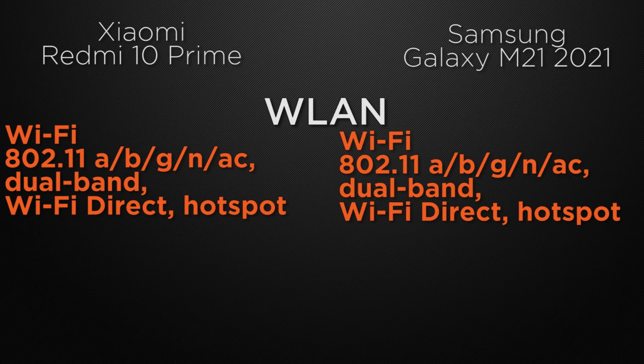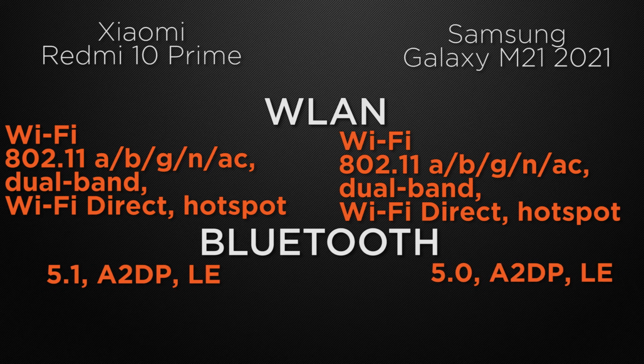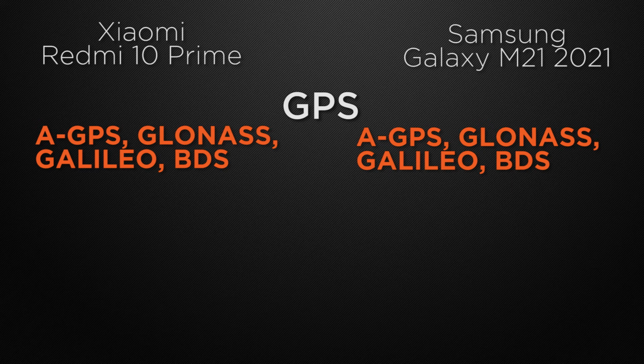Both devices have Wi-Fi AC, dual band Wi-Fi, Wi-Fi Direct and hotspot, so it's a tie. And about the Bluetooth version of the devices, 10 Prime has Bluetooth 5.1, whereas M21 has Bluetooth 5. So the winner here is 10 Prime because it has a newer generation of Bluetooth. Let's talk about the positioning chips in the devices. 10 Prime has AGPS, GLONASS, Galileo and BDS, whereas M21 has AGPS, GLONASS and BDS. So the winner here is 10 Prime.